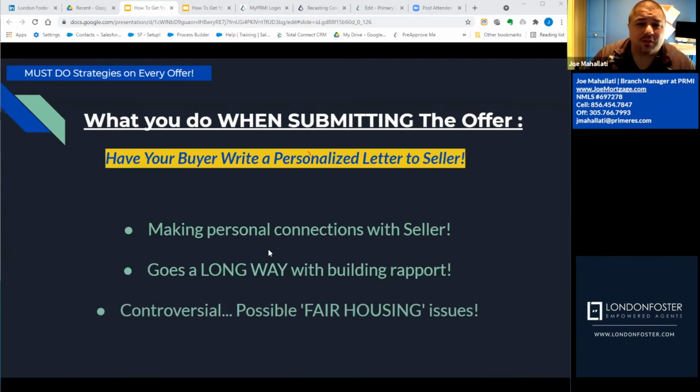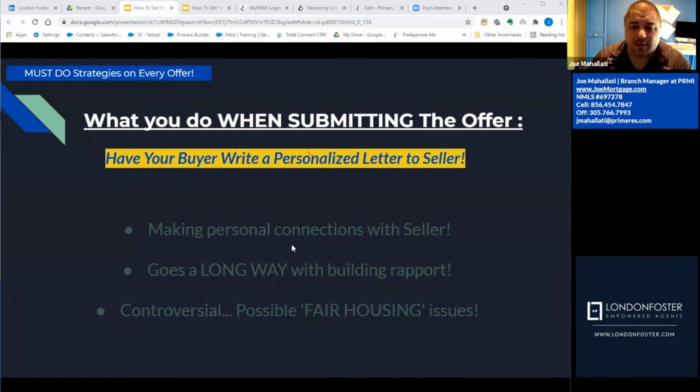One of the things you'll hear about is that some people say it's controversial because of fair housing. Here's the thing you want to be careful of: make sure you're not talking about race or disabilities or anything like that, so that you can avoid that. You want it to be about the property. You want to honor the seller. And I'm actually going to show that to you on the next slide.